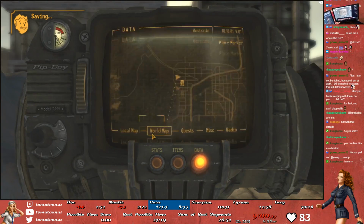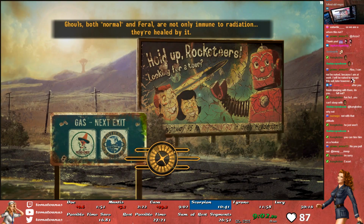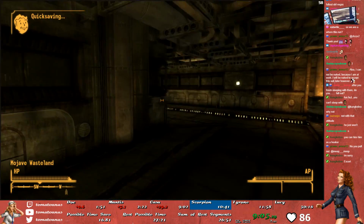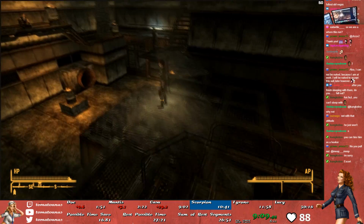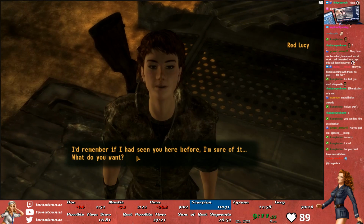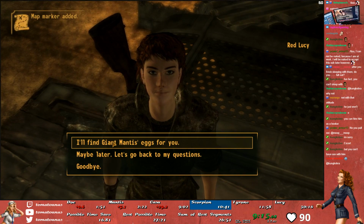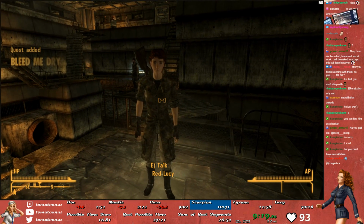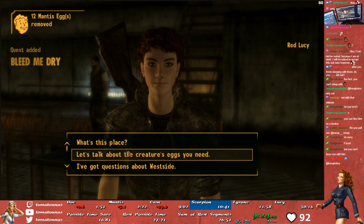After having to load up our body with sildenafil, we fast travel back to the Thorn. We quickly enter before the rebuild character screen pops up and then make our way over to Red Lucy and get the quest Bleed Me Dry. After we accept the quest from Lucy, we have to stand there with our hands in our pockets until our 12 mantis eggs that we picked up earlier converts into a pile of giant mantis eggs. After that, we can talk to her again and turn in that stage of the quest, after which she then tasks us with finding some rad scorpion eggs.